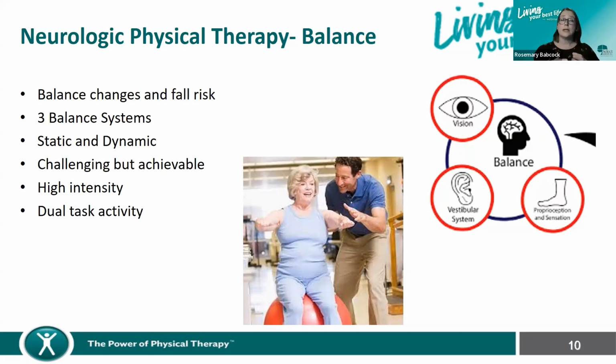I want to take a quick moment and just talk about what dual task activity is. Dual tasking is a very important component of balance training. And this is going to help you be able to do more than one thing at a time, right? Like talking while you're walking or carrying something while you're on an uneven surface. So doing 2 things at the same time can be pretty problematic. So our goal in therapy is to try to get you back to doing those things that you need to do that require those higher level challenges to your balance system.